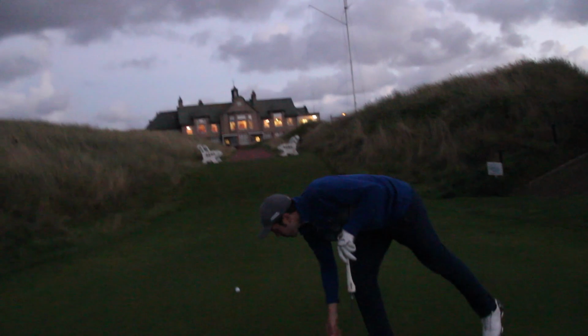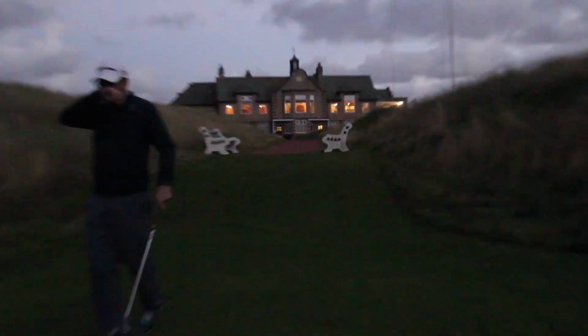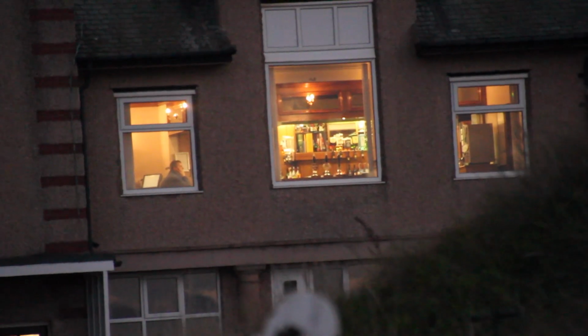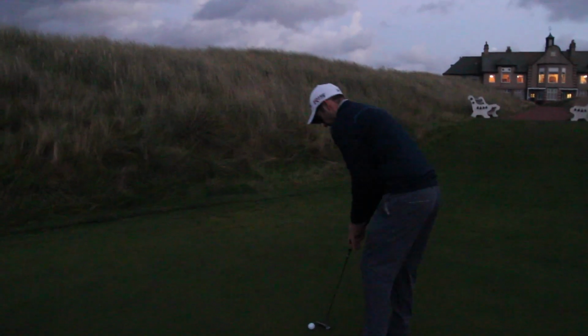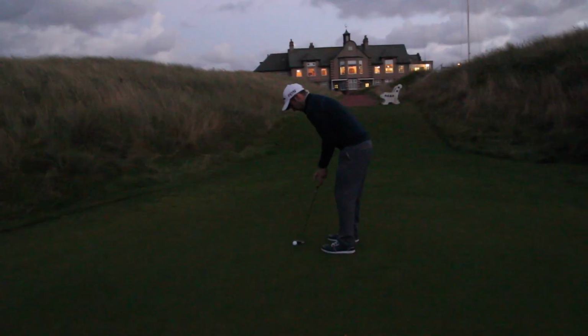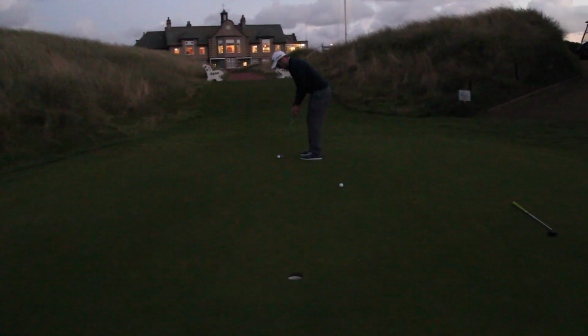Right then. Two par chances. Let's give it a go. Let's keep this running, eh? Sorry for the Blair Witch documentary camera work. And you can see the guys in the clubhouse just enjoying their lovely beverages as me and Pete are dedicated to the cause. Quest for the Open. This is it. Last putt on the last green to get in the Open.